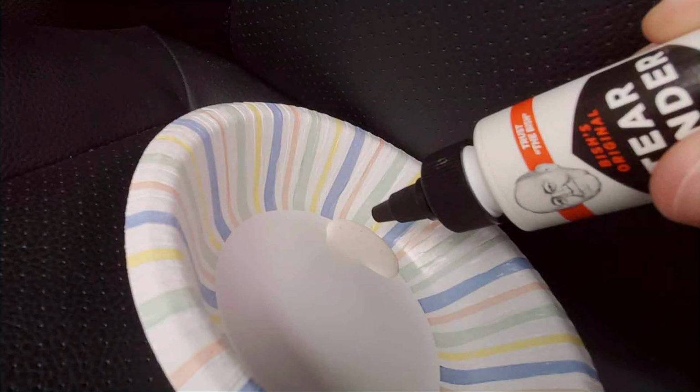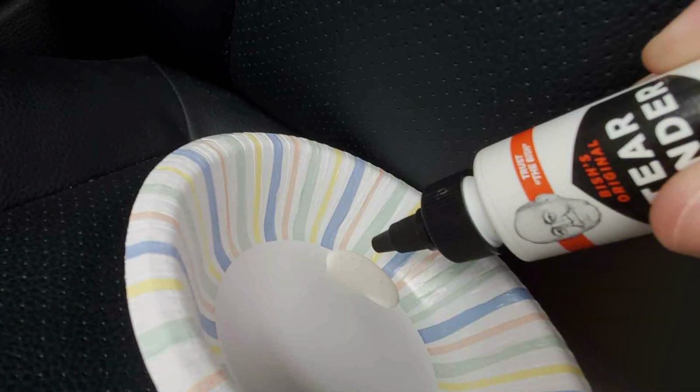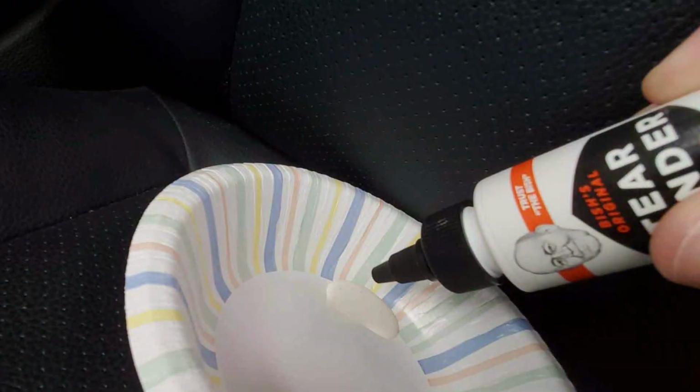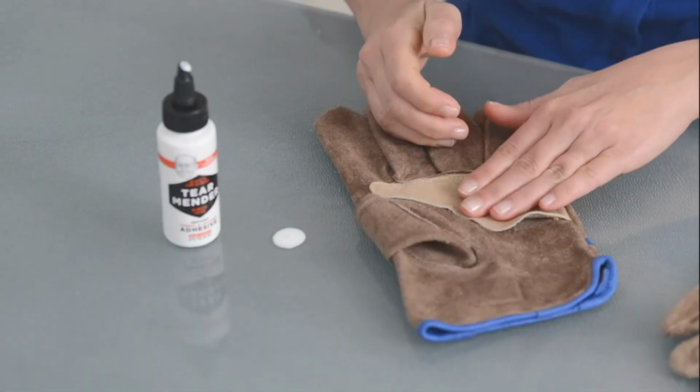The design of Mender is straightforward and functional. The bottle's applicator allows for direct application, making it incredibly easy to control the amount of adhesive used, thus preventing waste and mess. This is particularly useful for delicate repairs where precision is key.